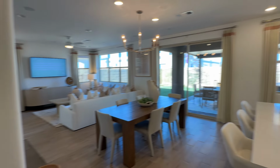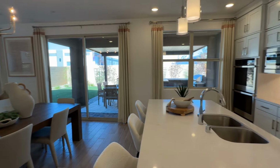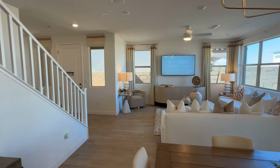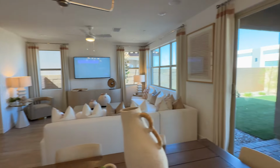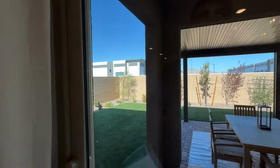But I mean, here it is so far, guys. What do you guys think so far of this first floor? Does it work? Does it not? What do you guys think of that next gen? Now let's go check out your backyard. Like I said, average lot size here is about 4,500 square foot lots.